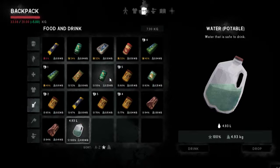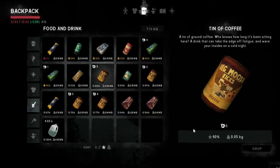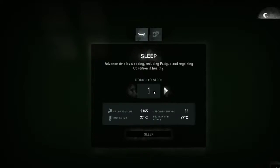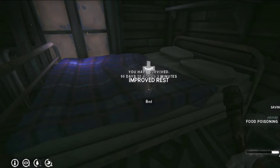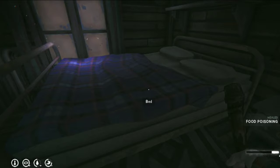Just about have some of that. Okay. And that should cure it. We'll see what our condition is. Healed food poisoning. Our condition's only halfway. So, we still have a bit of sleeping to do, it looks like.